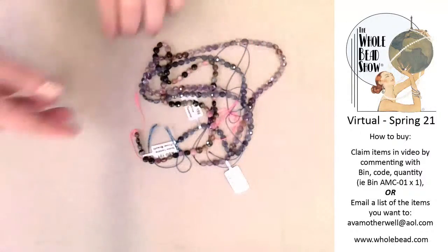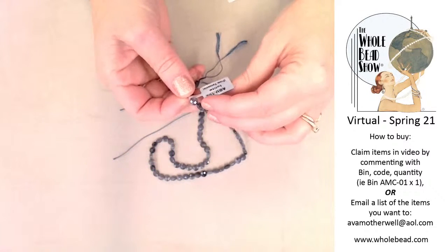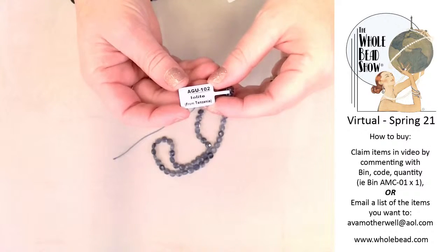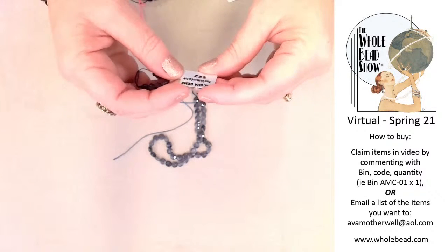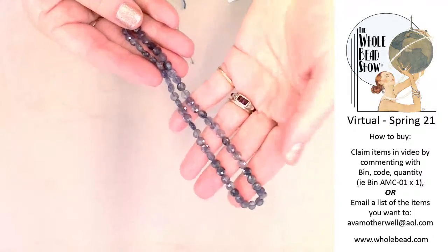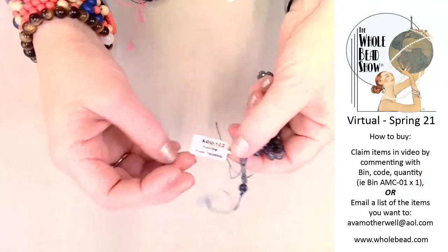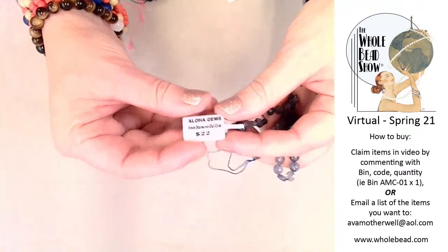Okay. Now some of these are slightly limited in my inventory. So these are low light. This one is going to be AGU 102. The glow ones are not faceted, they're smooth. AGU 102 low light. This is $22, and this is 6mm diamond cut coin. I just have 2 strands of these. And this again is AGU 102, for $22.